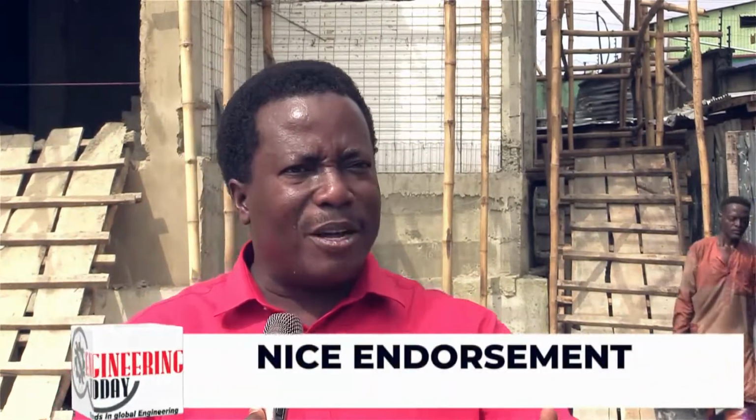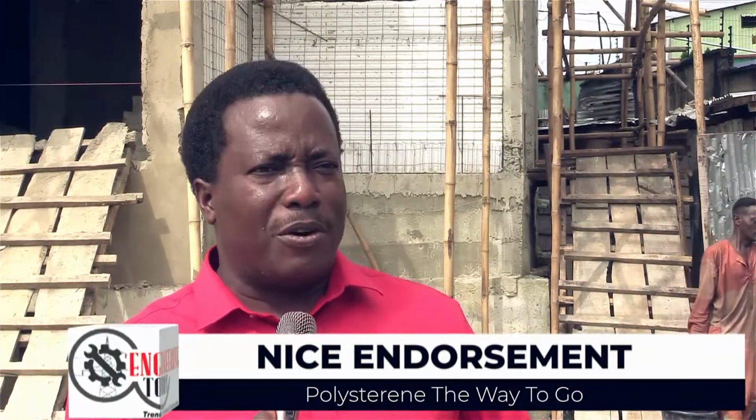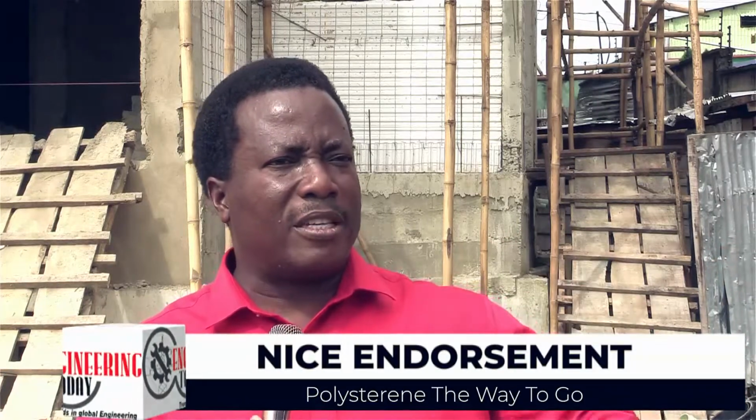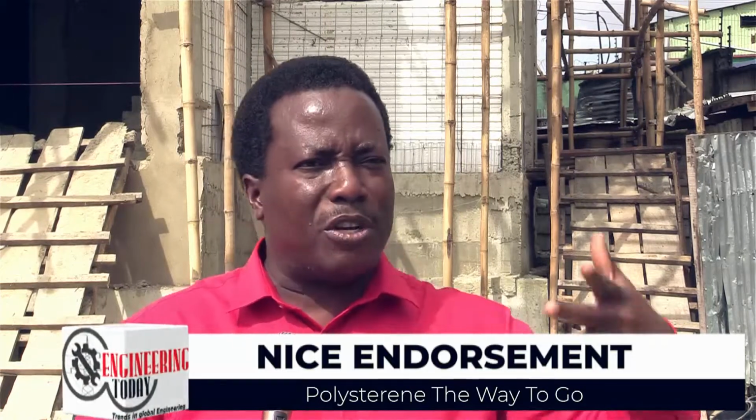To also increase the strength of the walls, because in actual fact, the polystyrene comes cladded in galvanized mesh, so when you spray concrete on it, it gives you a reinforced concrete layer on both sides of the wall and gives you a stronger wall than the regular blocks we use. I dare to say we have also been able to save some cost by using this material, because the weight of the material exerts less pressure on the foundation, so we're able to save costs all the way through the foundation to the top of the building.